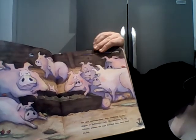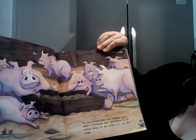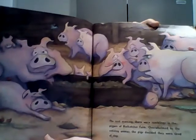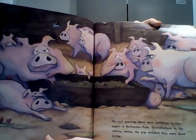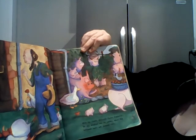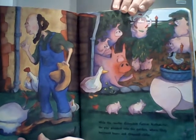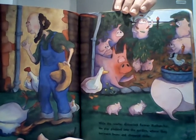The next morning, there were rumblings in the pig pen of Nuthatcher Farm. Overwhelmed by the enticing aromas, the pigs decided that they were tired of slop. So everybody else was eating this yummy Mexican food. The pigs are saying, "We don't want to eat our yucky slop anymore." While the roosters distracted Farmer Nuthatcher, the pigs plodded into the garden, where they borrowed beans and chopped chilies. Look at that, isn't that silly? Now, do you see that secret little animal that's helping them out by any chance? There, you see him.